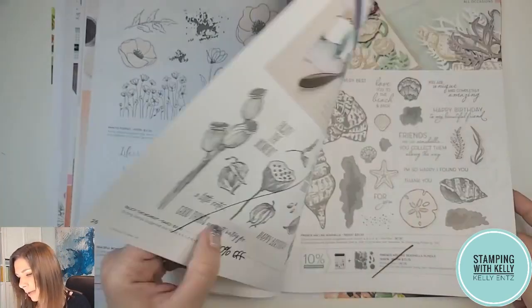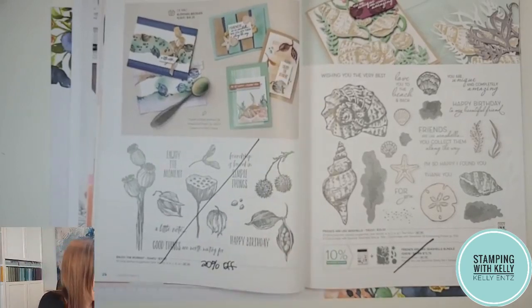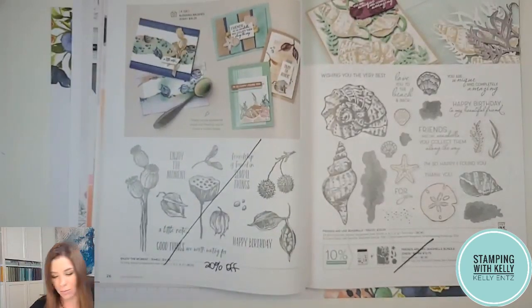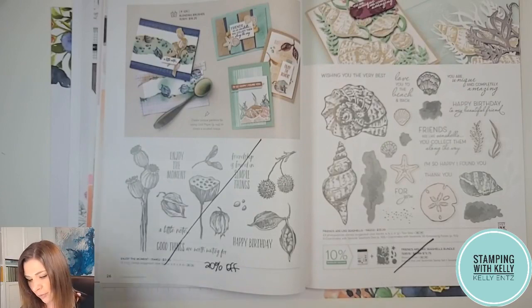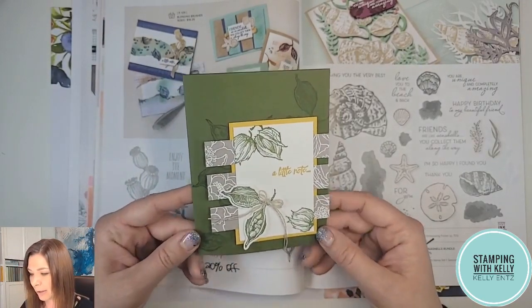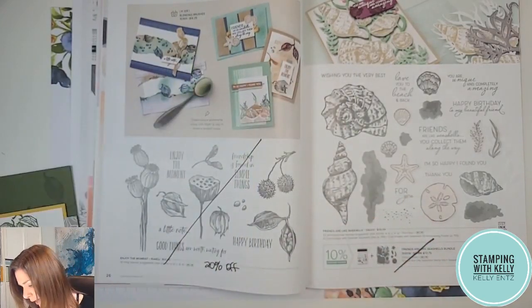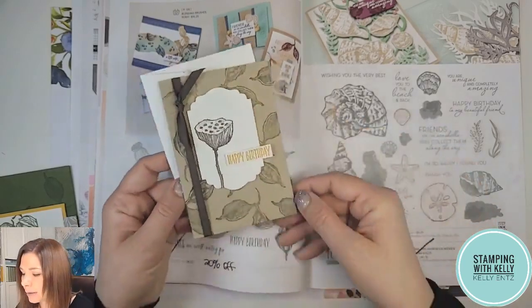Okay, let's go a couple pages here. Enjoy the Moment is 20% off. This one is one that we actually used for a conference. So the conference had us making some fun little layouts, like something like this. But then I kind of went crazy with this one and made some different ones.